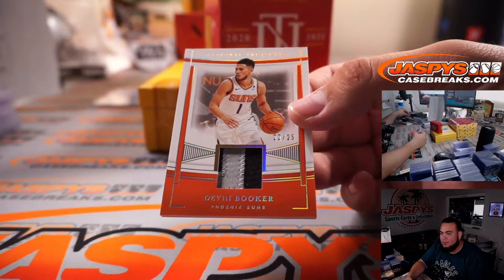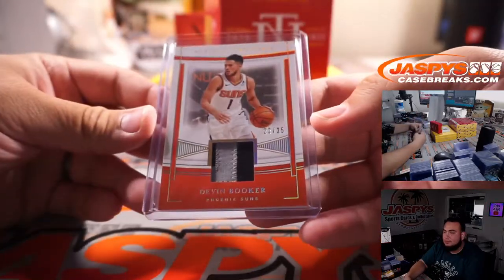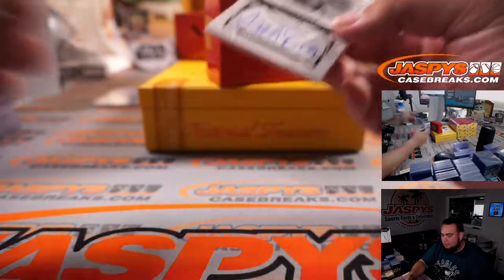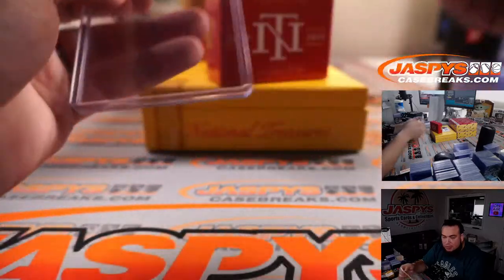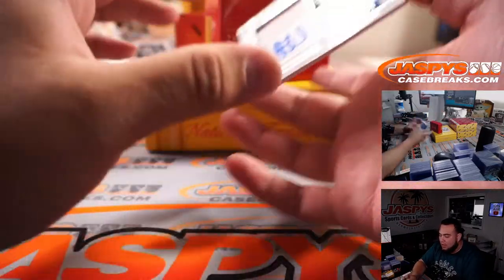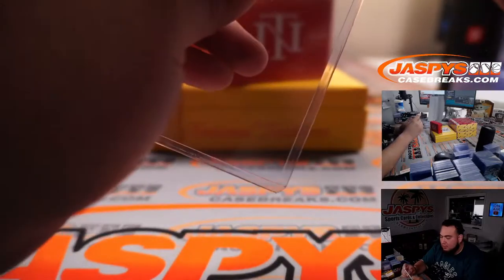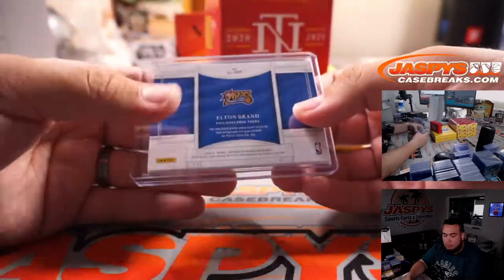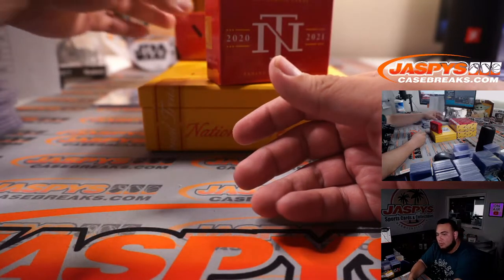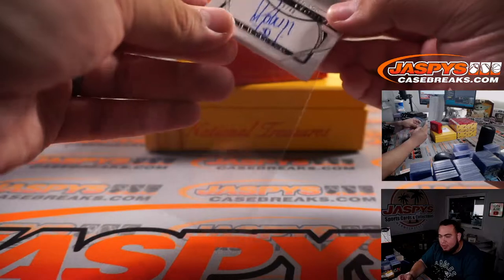D-Book, Devin Booker, 22 out of 25. Suns, two, going to Matthew. Isaiah Ryder, 21 out of 49. That is Minnesota Timberwolves, going to Dimitri. Elton Brand. Look at that. Throwback. 76ers, 41 out of 99. 76ers, RMB. That's one going to Kobe. The Admiral, David Robinson. That's 19 out of 49 for the Spurs.